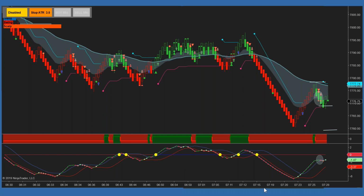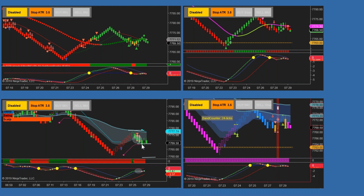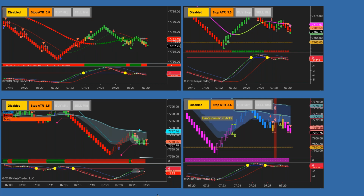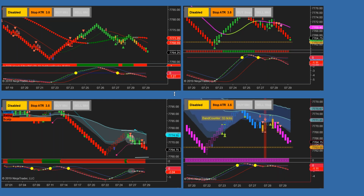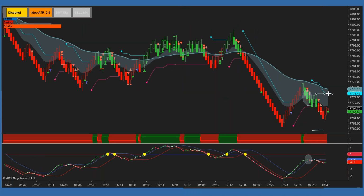Well, so far it's not terrible. We'll just kind of put that to the side. Okay, we got a number three signal printing at approximately the same time. Okay, they're heading lower. At this point, I would probably bring my stops at least to here. Maybe even to break even.